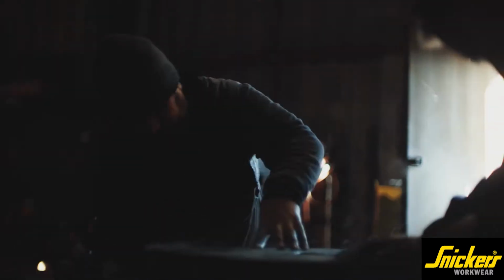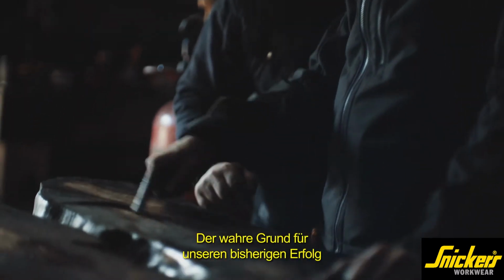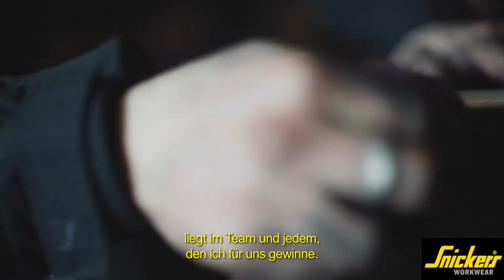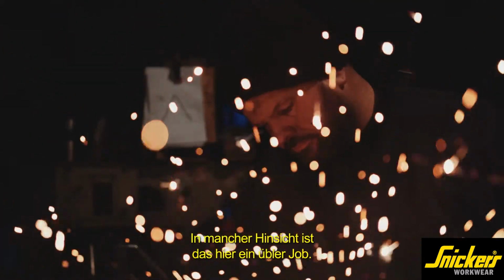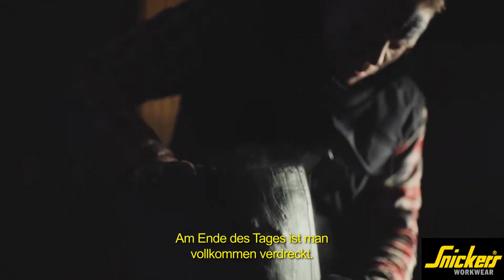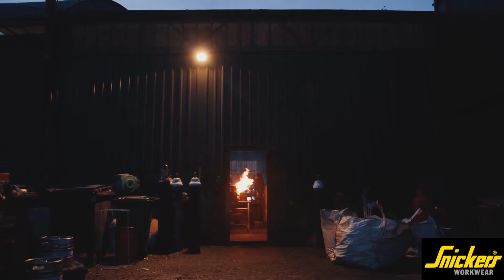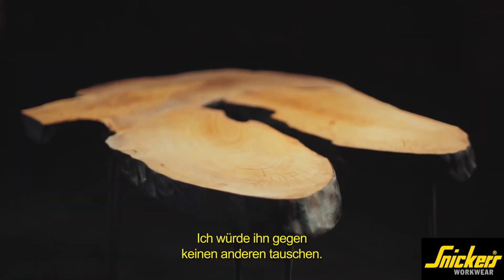It's lovely. It's gorgeous. It's never about just one person. The Barrel and Gun crew, the people that I surround myself with here, are the real reason for the success that we have so far. It is, in some ways, the worst job. You end up absolutely filthy at the end of the day. It's freezing in my workshop, but it's the best job in the world. I wouldn't do anything else.